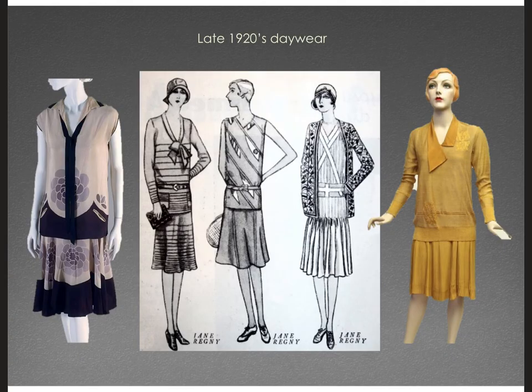And as we move on towards the end of the decade, here are some examples of day wear where the dropped waist really continues. So you can see for day wear, it's usually going to be a blouse and a skirt, maybe paired with a sweater or a jacket or a dress. And you can see these are probably summer wear mostly on the left, and then towards fall, possibly winter on the right, as the body gets more covered up, right?